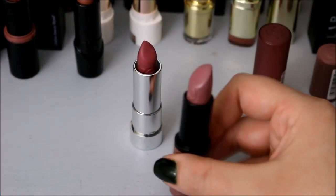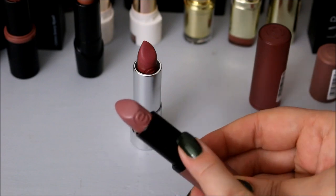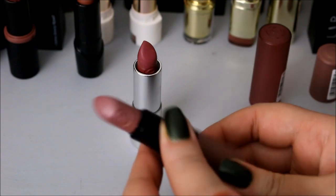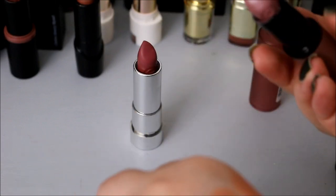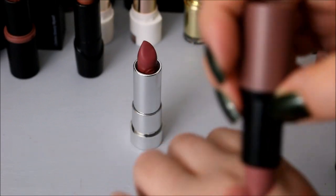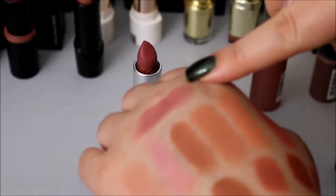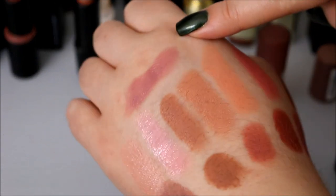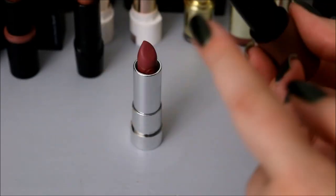So this one here, definitely keeping. I love this one so much that I believe I did buy a backup of this. This is my new obsession. This is called Come Naturally. And this is from Essence as well. I love these Essence lipsticks. Look at that. It's like the perfect purpley mauve that I'm obsessed with. I need more lipsticks this color because I think this is definitely my favorite.